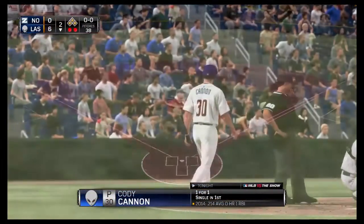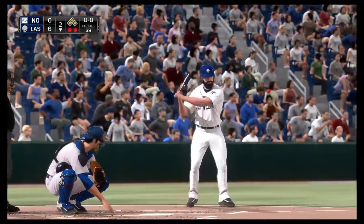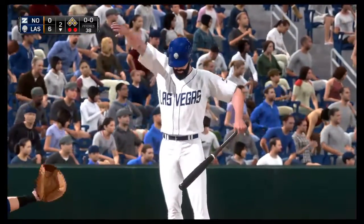Cody Cannon stands in now with the bases loaded, 2 away, and a chance to really help himself out. And at the very least, he's got to focus on getting something in play. He can really help himself out with just a simple single here.